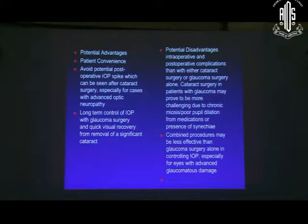So we should discuss what are the potential advantages when we are doing a combined surgery. Patient convenience is one very important factor, and convenience adds to compliance. It avoids the potential postoperative IOP spike, which can be seen after standalone cataract surgery, especially for those cases with advanced optic neuropathy. Those patients who have high optic nerve damage can suffer because of high IOP spikes immediately after cataract surgery. Long-term control of IOP with glaucoma surgery and quick visual recovery from removal of significant cataract is one very important point which we can achieve after a combined surgery.